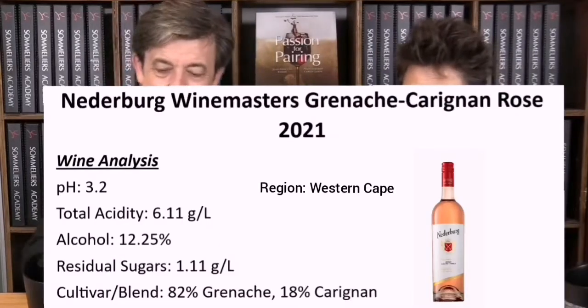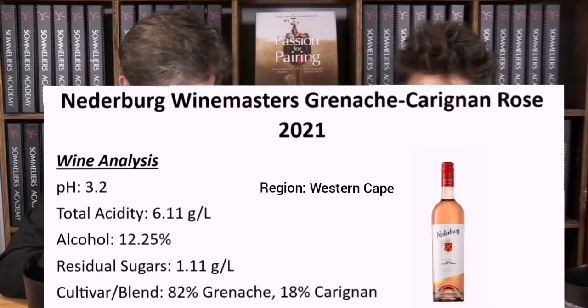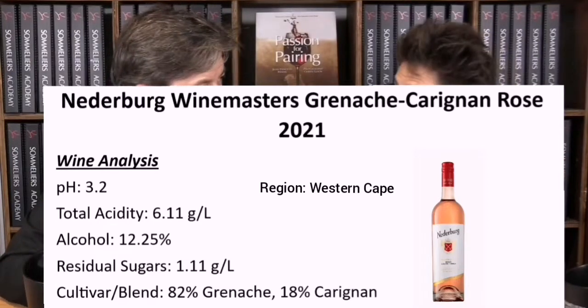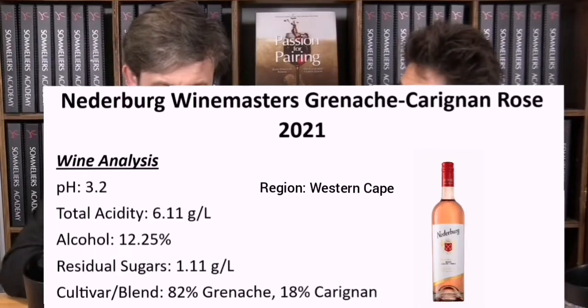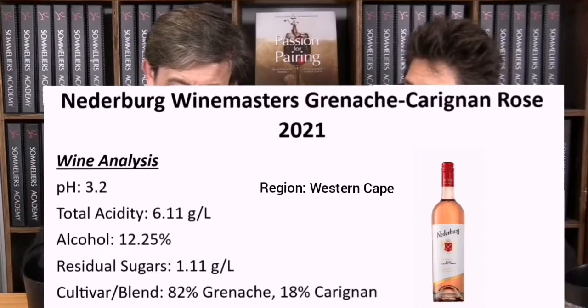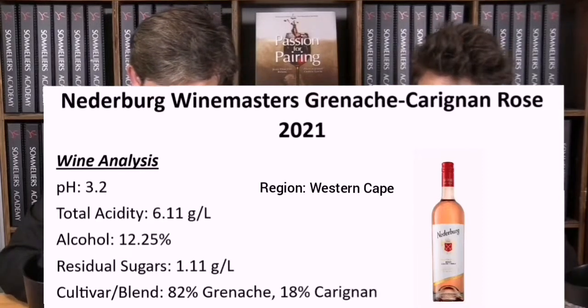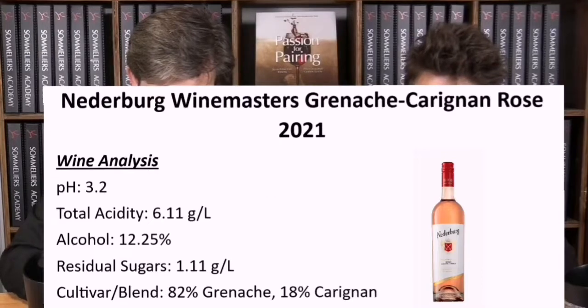What do you have in your glass, Kathy? Well, now that you say that it's that much Grenache, it explains the color, because this is not really pink at all, it's more copper. Yeah. So that would be the color that I'd expect from a Grenache that's been made in a true form, without much filtration to take out any color. So I think that does indicate the high percentage of Grenache.